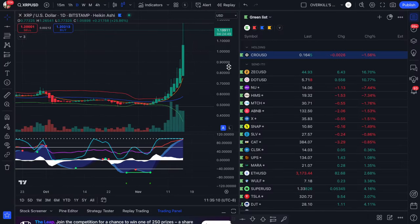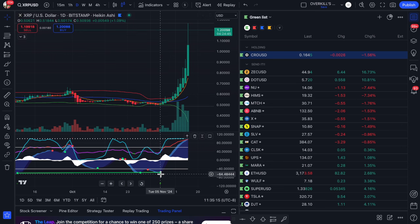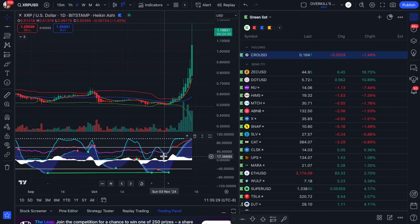I can't sit here and tell you guys where to buy and sell exactly. I use the indicator. So I'm not telling you to buy or sell, okay? This is the indicator talking, not me. Because if XRP goes to $5 and I'm sitting here telling you to sell at $1.20, you're going to hate me. Right? You're going to absolutely hate me. And I don't want that to happen. I just want to be consistent. I want you guys to be consistent as well.